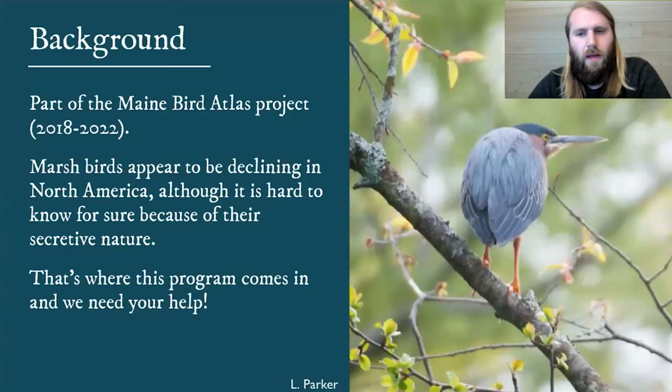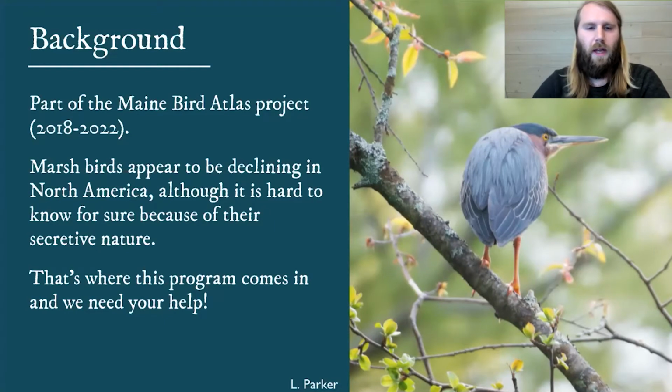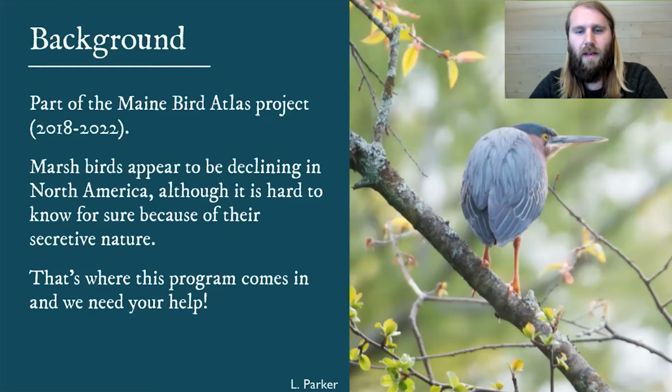So the Adopt-a-Marsh program is a special species project of the Maine Bird Atlas, and that is to say it's one of our more targeted efforts. Where the Maine Bird Atlas is more generic, we're sending folks out into all sorts of different types of habitat, or making observations in their own backyard. This is a more structured project that volunteers can take part in, and it was launched in part because a number of these species are quite secretive and are often overlooked by traditional atlasing methods.